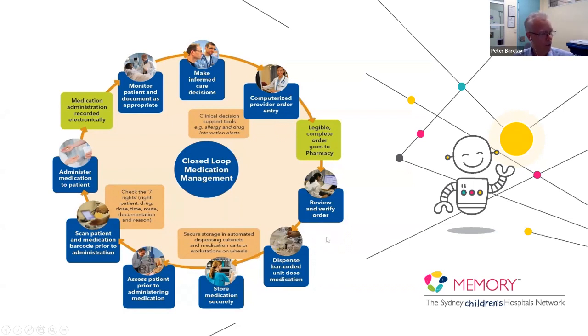In some fully automated systems, you could have automated dispensing of items. But in our case, it would go into our pharmacy system, be picked up by a pharmacy tech, and then later checked by a pharmacist. We also are trying to incorporate the use of automated dispensing cabinets, which are sort of like very fancy vending machines, but they allow a larger amount of medications to be kept on the ward safely.